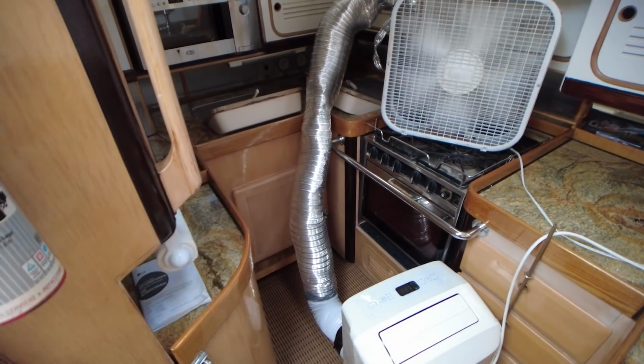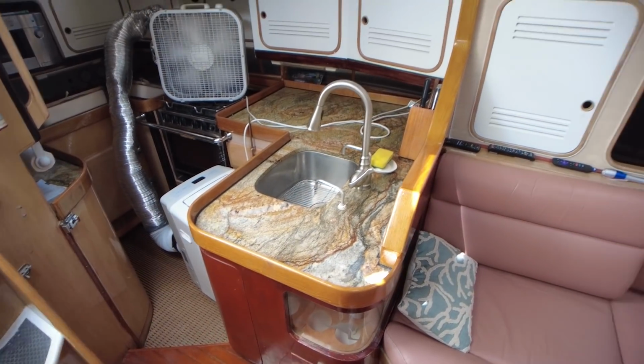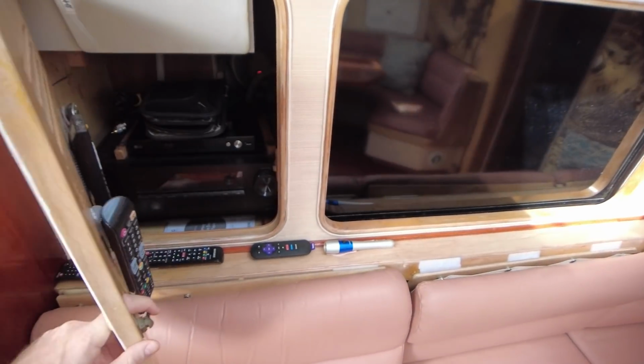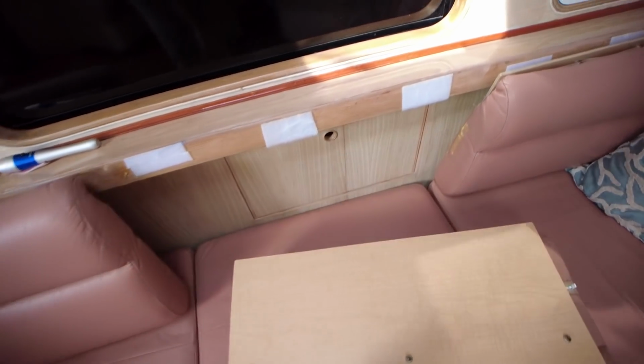Cold storage back there. Nice deep sink. Looks like granite countertops. Really nice. Again, just designed for sailing. Forward to port, we've got our other settee here. That's a TV. You know, obviously, storage behind the settee. Cushions.